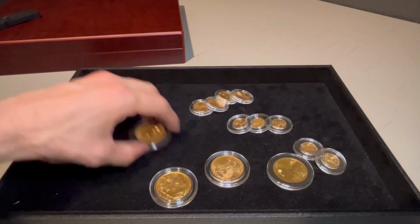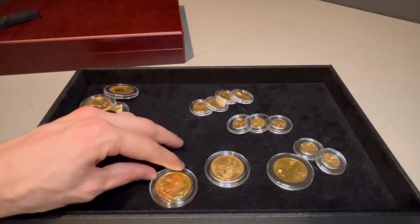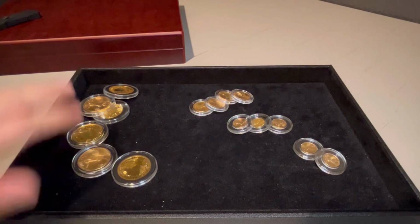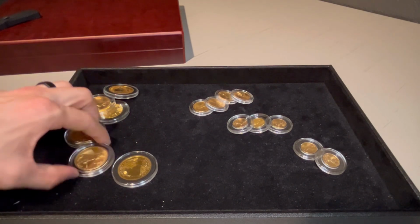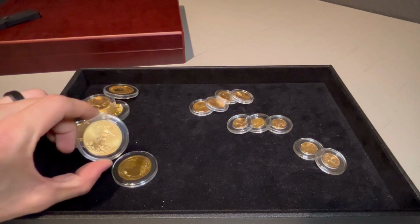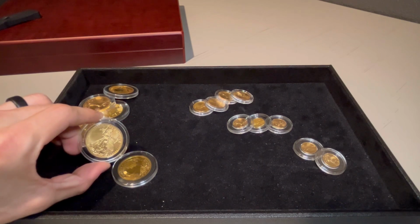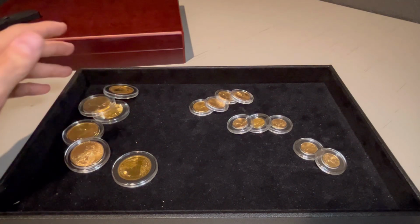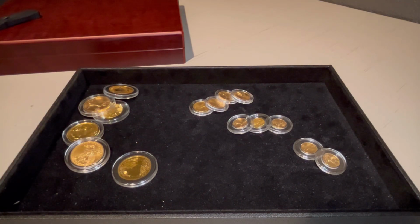So I went to these sites and I found prices for 1 ounce pieces of gold. And for the sake of the video, I just went and did Eagles, random dates. For you guys that don't know, random dates is usually the cheapest option because a lot of people will date hunt and that'll be your more expensive prices.